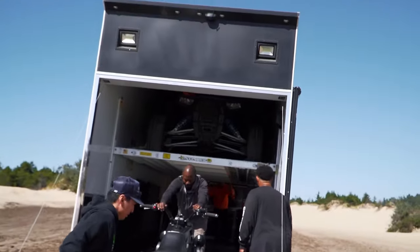And then we also got a brand new double-decker trailer we just got from Cali. So we're getting all the bikes out right now. Let's shoot a time lapse, get the rest of it out, and then we'll do some walk arounds and show you guys what we got.